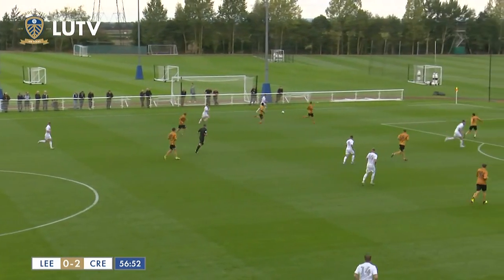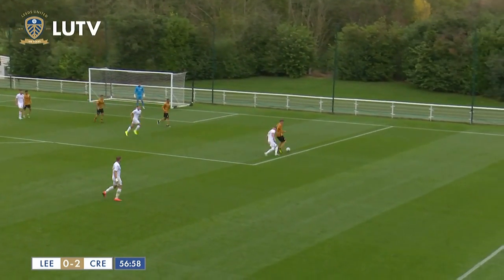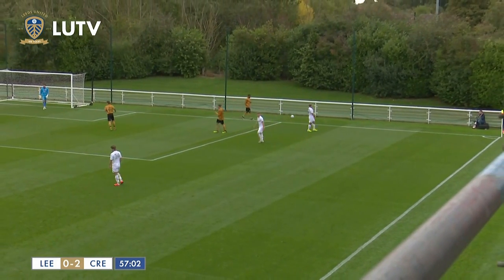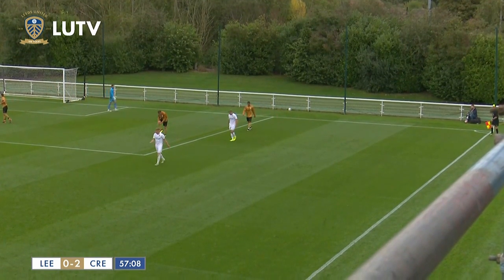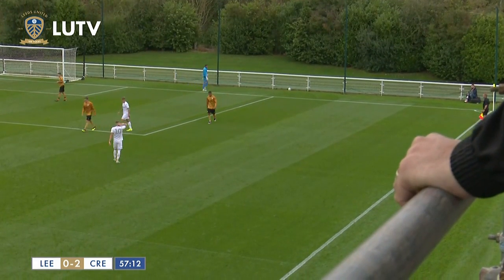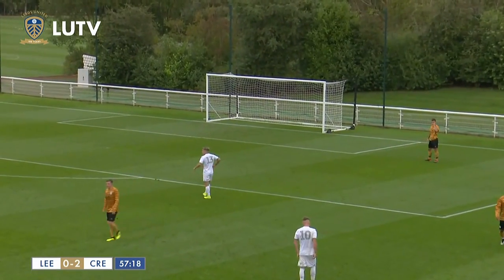Davis on the overlap. Looking for Edmondson, it's going to fall just to the edge of the box. Not a strong enough touch on it from Burgess, and that's going to hit the toes of Cunnan. It's going to bounce out for a goal kick to Crewe, but Leeds knocking on the door, forcing saves out of Richards. And plenty of time to go in this game.